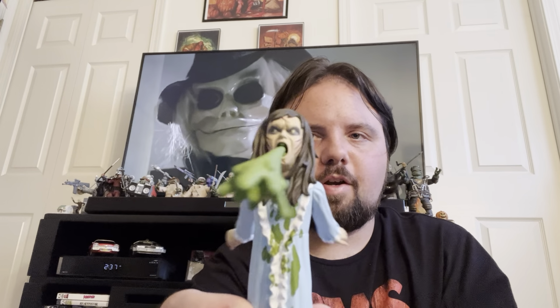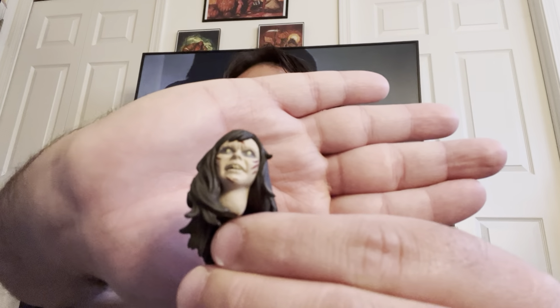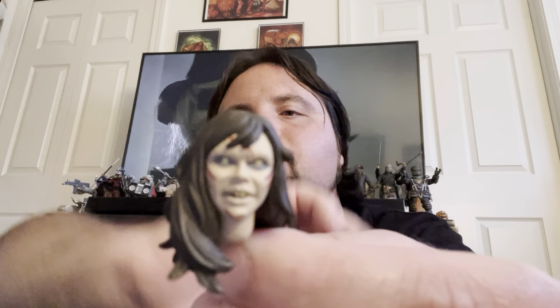Yeah, I like displaying her with the vomit coming out. But then you do get this extra head here, with the more demonic look to her eyes. She's got the more demonic look there. Pretty nice. Really nice sculpts on these. Like I said, I think you really get your money's worth. For like $13 to $15, I think you get your money's worth.